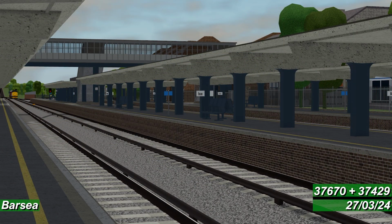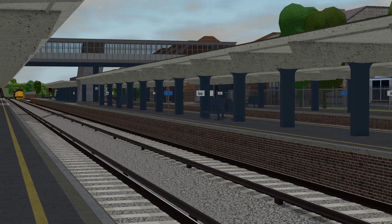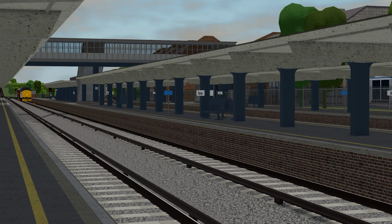37670 is part of the batch of Class 37/5s. This class were updated in a similar fashion to the 37/4 subclass, except they did not receive electric train heating, and some were fitted with sandite ports.